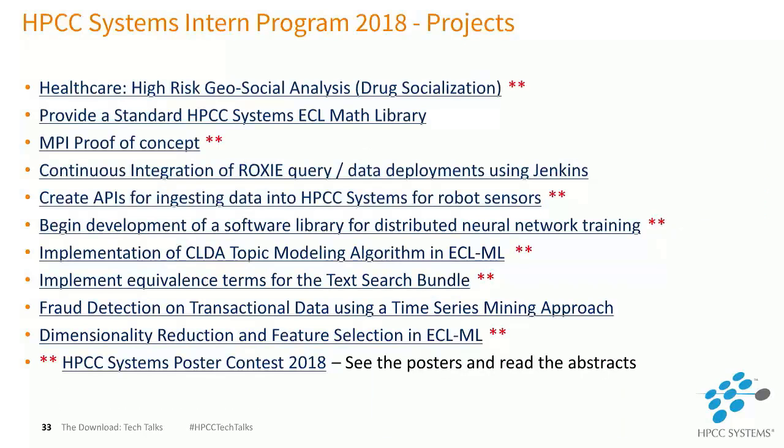So now I'm going to show you the list of projects that was completed last year. All our students presented a tech talk about their project, so if you want to learn more, you can go back to the recordings and listen to each one of them. There's a link on this slide that you can access after the event if you go back into this tech talk and look at the slides, and it will take you straight through to the place where you need to be.